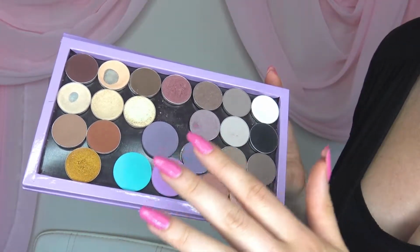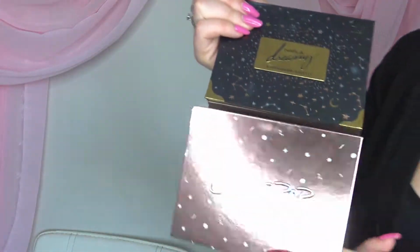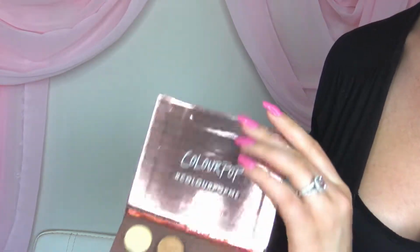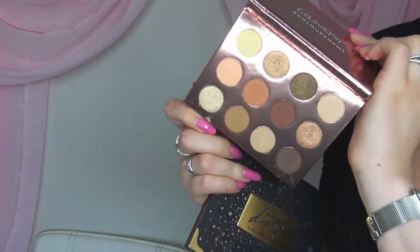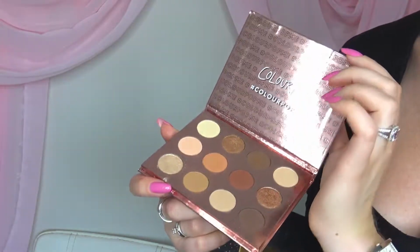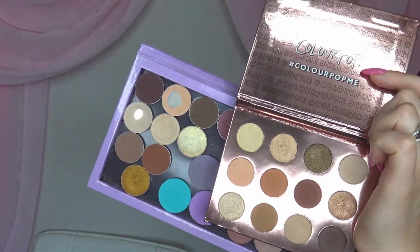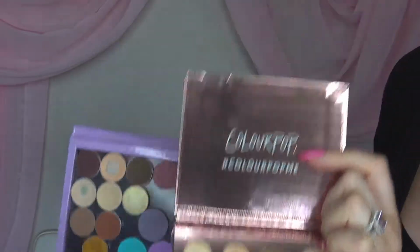So like I said, if you're going to be getting one of the other neutral palettes, it's basically the difference between these two. This one's got your mattes. It's a very basic standard palette. Basic colours, it's still beautiful and everything. If you're going to be getting this, you could probably skip most of those colours that are over there. You know, it comes down to common sense when you're building up your eyeshadow collection.